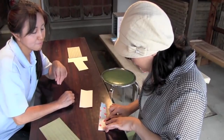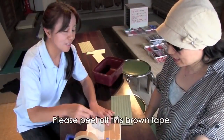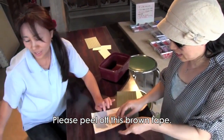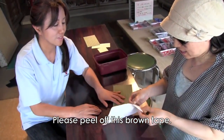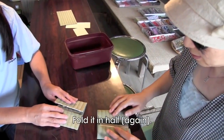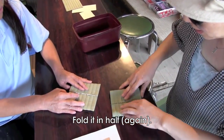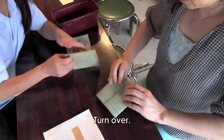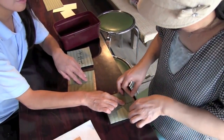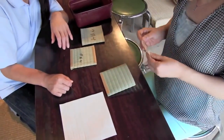Okay, so you fold the paper. The paper in half. Please peel off this brown paper. Then please put on. So now you're going to fold it in half again. Fold it in half. Fold in half again. And turn over. And cross. Yeah. Easy, right? It's quite easy to make.